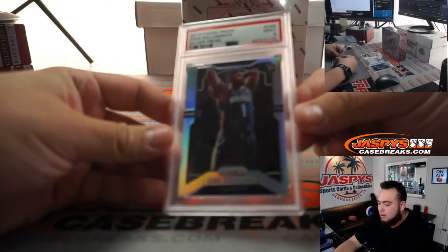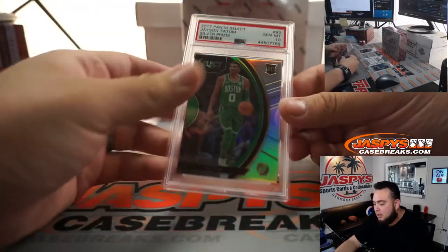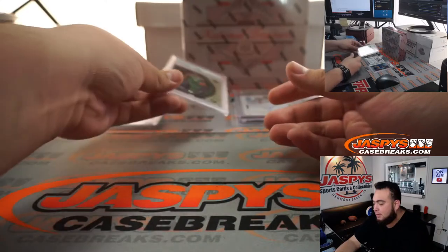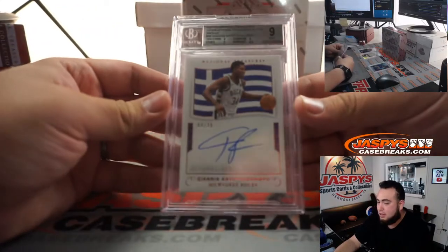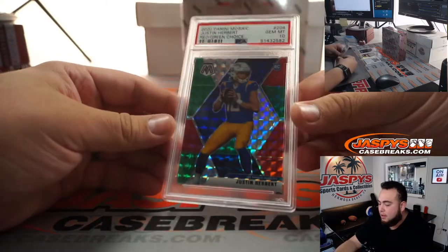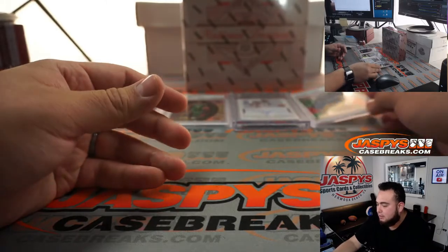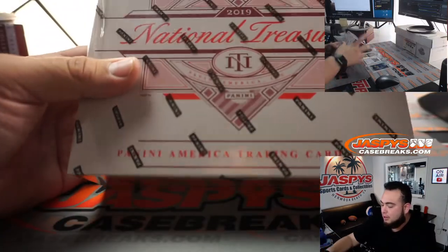Again, we've got the Prism Silver Zion PSA 9, Tatum Select PSA 10 Silver, the Giannis 3 out of 25 BGS 9-10 autograph, and a Green Choice Mosaic Justin Herbert PSA 10. And of course, you have the 2019 NT box here as well.